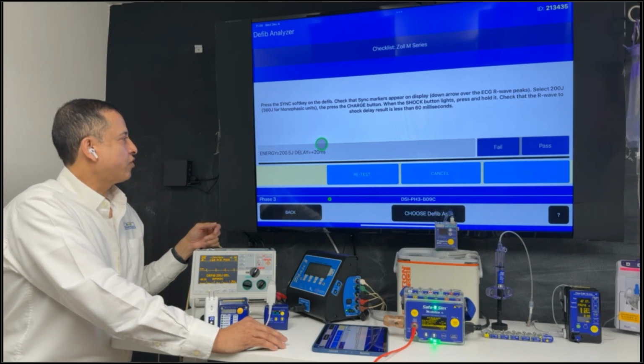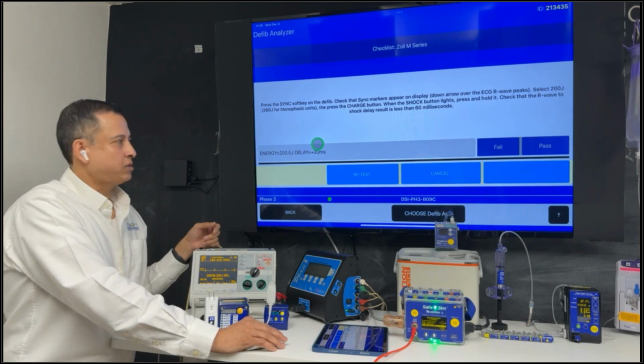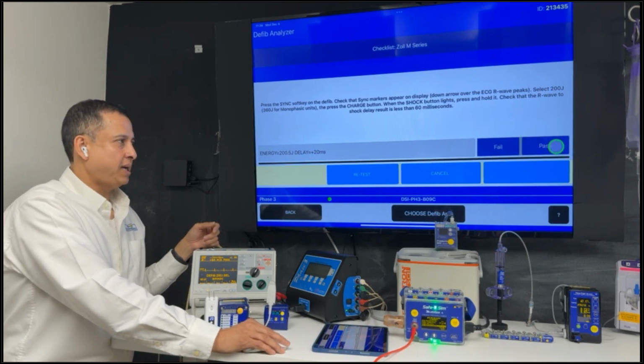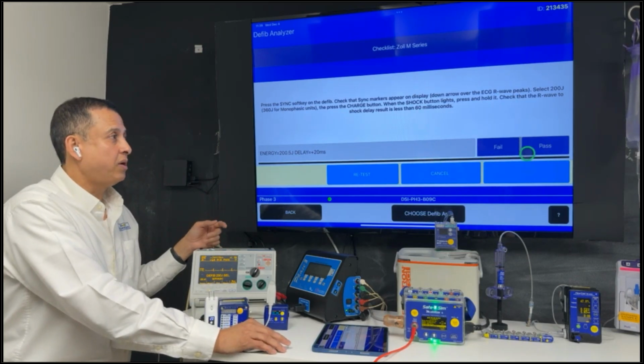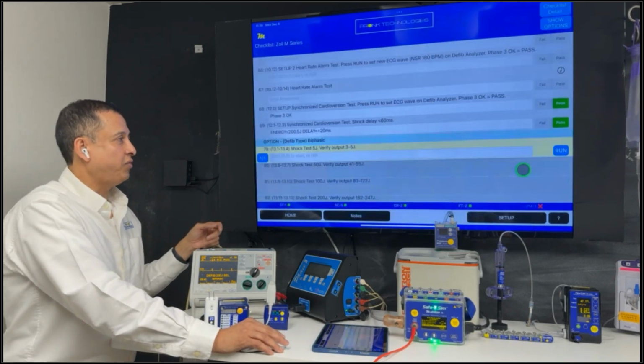The cardioversion sync delay is 20 milliseconds, well within specifications, so that test passes. It gives me a guide here on how to do it. Now, if it happened to fail, I could retest it as well. If you want to test it more than once, you can go ahead and do that.